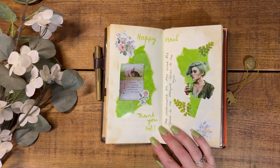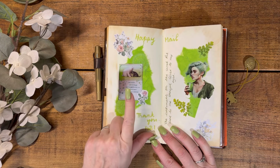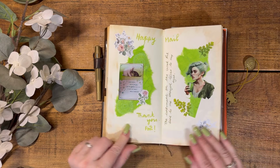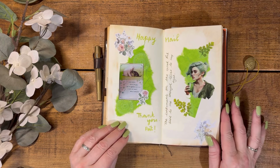So yes, I received this card from Pat, and because it was quite large and wouldn't fit in my journal, I just took a picture of the front. It's up in my art room at the moment, but I put a picture of the front of it so that I could remember it in my journal. And I was so touched by her letter. It was lovely. And I still haven't written back to anybody. I'm going to do that really, really soon.